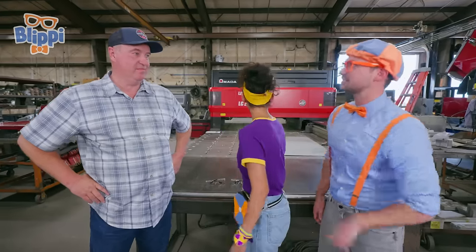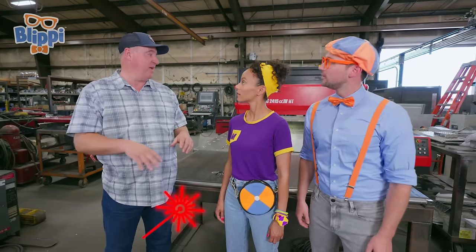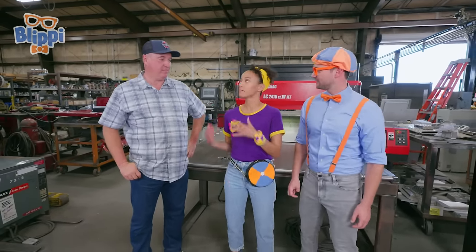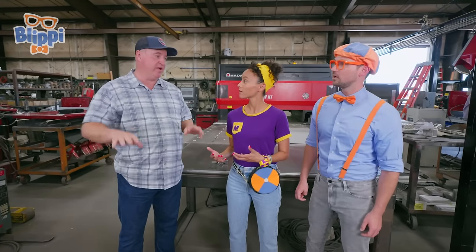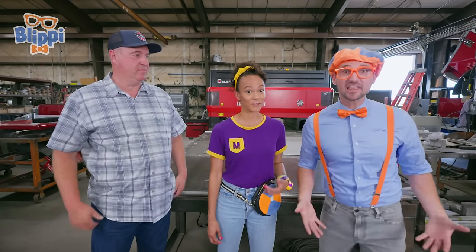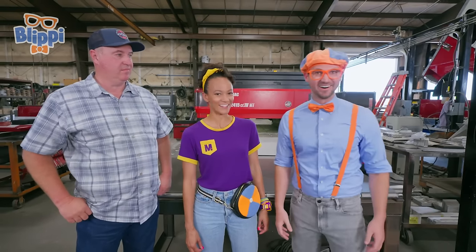But what's this machine? This is a laser. It focuses beams of light through mirrors, and we use it to cut through the metal. Whoa, that's awesome. So it makes parts of a fire truck? Yeah, it makes the complete body and everything on the fire truck. Whoa! So the side of the fire truck, the metal parts, this machine cuts them out. Oh, that's really cool.